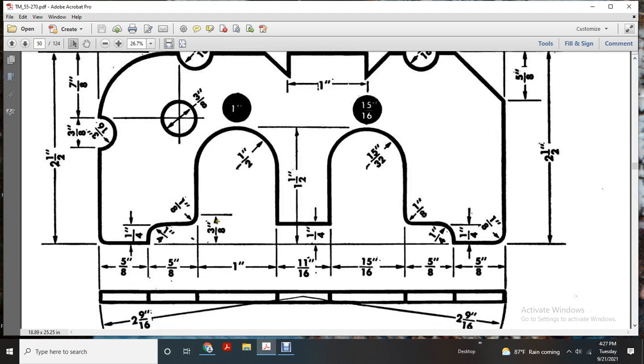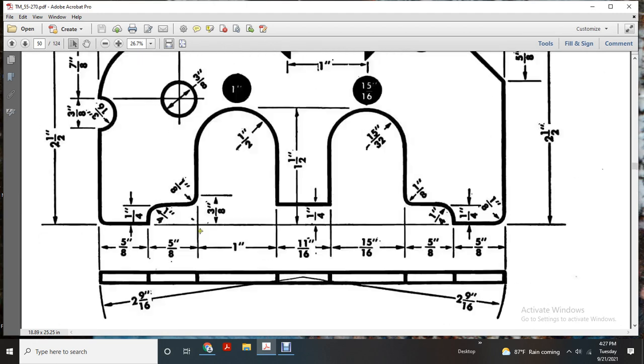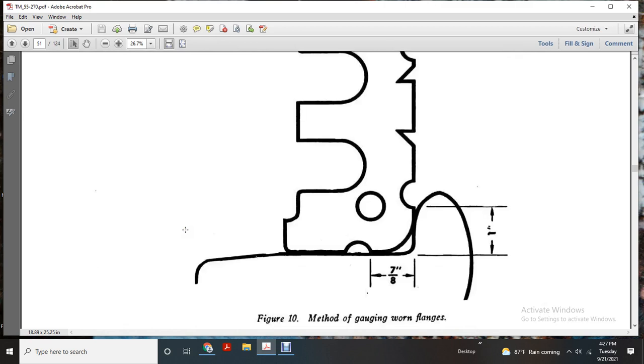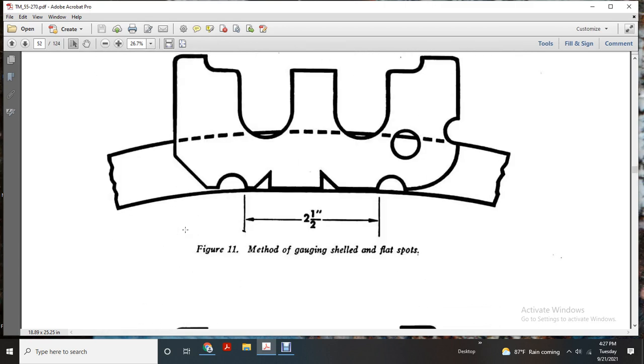Show the wheel defect gauge. This gauge is used to determine flat spots, worn flanges, and broken rims. Method of gauging worn flanges. Method of gauging shelled flat spots.